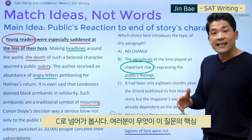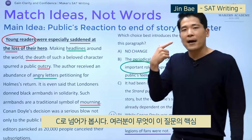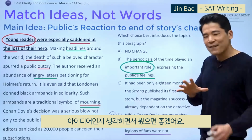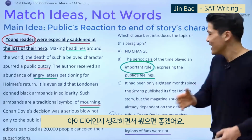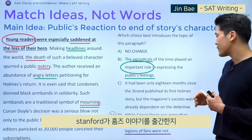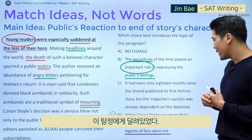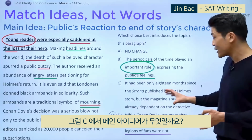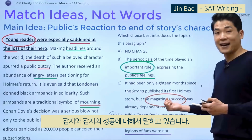Now, answer choice C. As I read this, I want you to be thinking about what the main idea of this answer choice is, and see if you can spot it. See if it matches the main idea that I'll tell you. So C says, it had been only 18 months since the Strand published its first Holmes story, but the magazine's success was already dependent on the detective. So what's the main idea being conveyed in answer choice C? Well, it's about the magazine and its success.